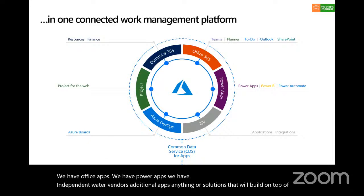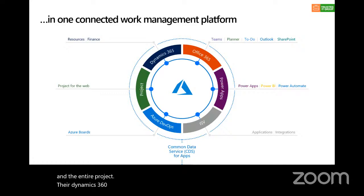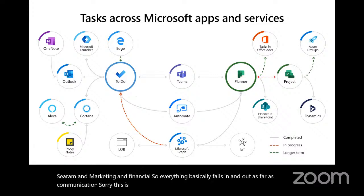Azure DevOps is an agile shop for the PPM project, and then the whole Project for the web and the entire project system there. Dynamics 365 with new stuff like Project Operations, formerly PSA, and Dynamics apps like CRM, marketing and financial. So everything basically falls in and out as far as communication. Sorry, this is a busy slide, but I'll let you digest this one a little bit.